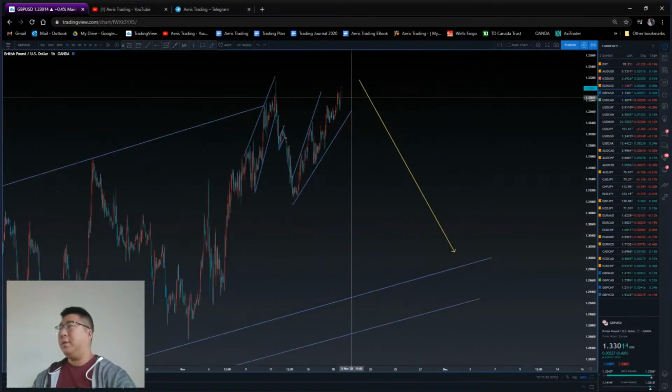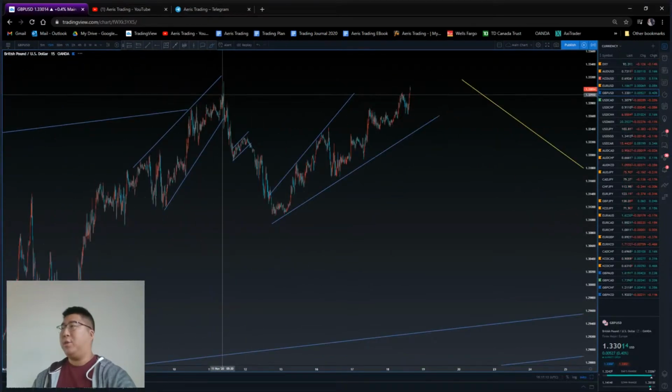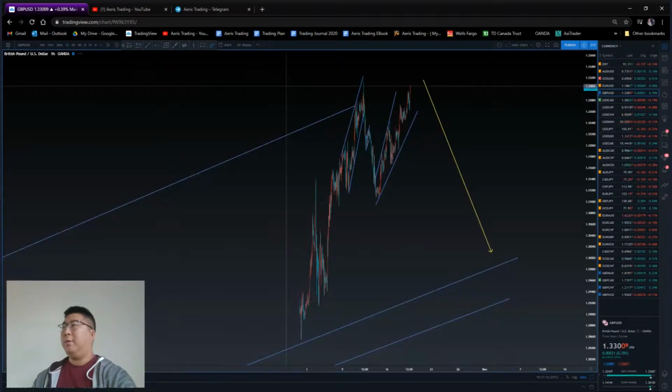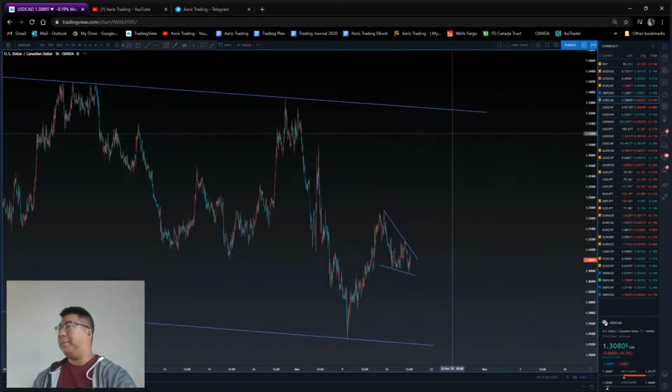And still nothing yet, right? That's why I want to be a little bit more patient, just waiting to see what the price will do in this last bit of area here. But ultimately, looking for that sell, right? Looking for the breakout, looking for a continuation correction from this point forward. That's pound dollar. Dollar CAD.